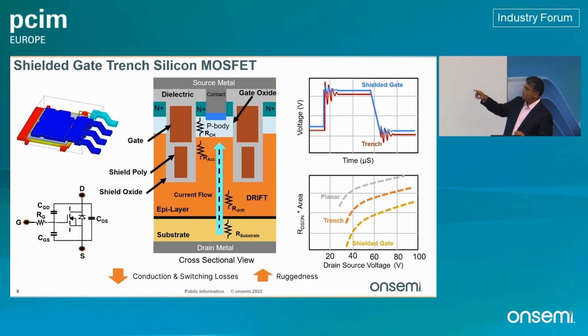So a couple of graphics that I want to reference the audience to is the one at the top right. With the shielded gate structure, you get much less ringing during switching transitions versus when you have a typical trench type of structure. And then, in terms of having the best cost for the lowest RDS-on, the planar devices have the highest RDS-on per area, the trench being a little bit lower, and the shielded gate being the lowest. So with the shielded gate, you're getting the best RDS-on per cost because you have a much lower area of resistance, or a specific resistance.